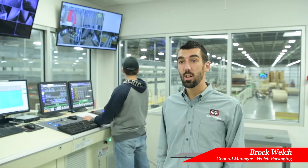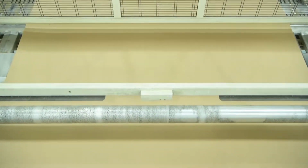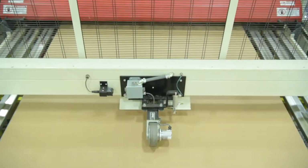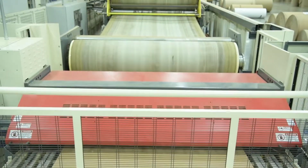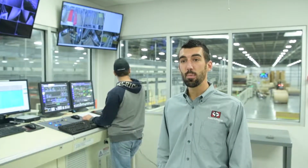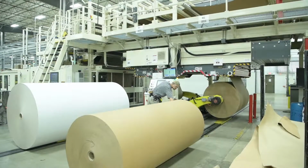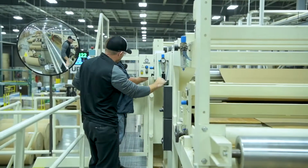So the corrugator is the machine used to corrugate, or make sheets of corrugated that then get converted into boxes. Having a corrugator allows us to reduce some fiber, which is kind of a sustainability factor for Welch. We want to always continue to do the right things, but it's allowed us to use some unique paper combinations to ultimately decrease the total cost of output off the machine, and give that back to Toys for Tots.